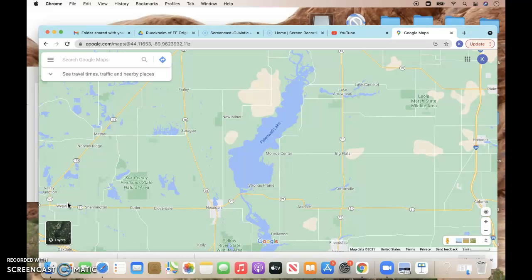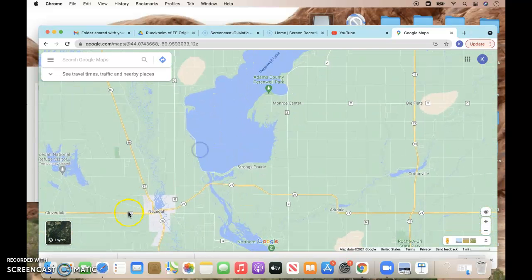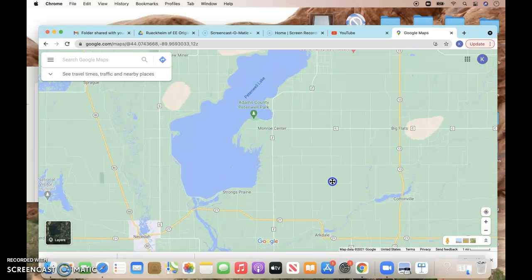So anyway, where to find Kirtland's warblers? The first place to start is Necedah, off of Highway 21. If you go to Necedah, go west out of Necedah. I got that wrong already. Go east out of Necedah on Highway 21. And then when you get to County Z, you're going to take County Z north up to Monroe Center.